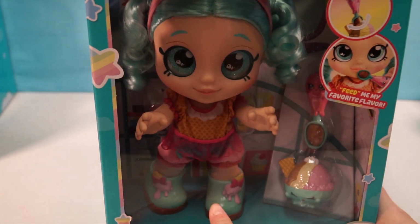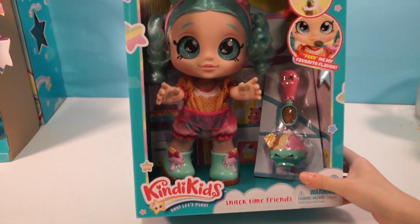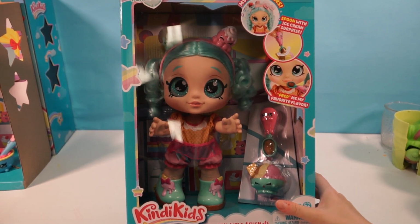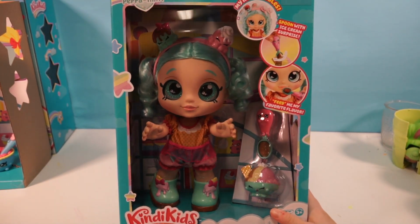What's your favorite flavor in there? Oh, easy. Coffee. Oh, well, in there it's chocolate. Mine would probably be vanilla. Yeah, I get you. I'm not a big chocolate fan.